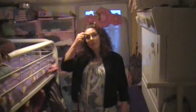If you keep on coming to the back, this is the laundry room / girls' room. This is where we keep the washer and dryer, and then the hot water heater's in the corner. And the girls get to sleep in here. 1's on the top, 2's on the bottom. Can you guys wave? Yay!